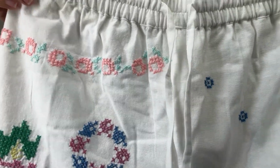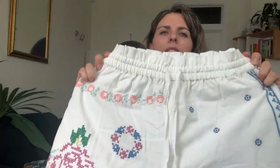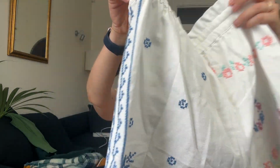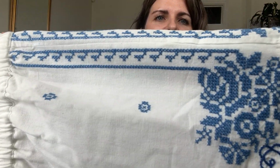It's not at all the cream pale yellow shade of the previous pieces. The embroidery is very nice, as you can see, very well made throughout. They're very comfortable and they are easy to put on.